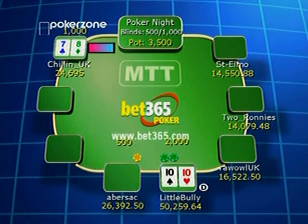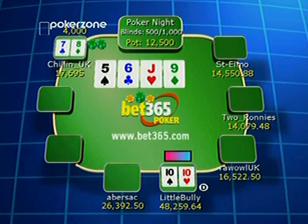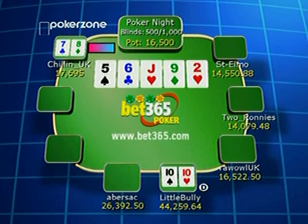It's a good idea. A pair of tens for Bully, he's got position. He's got the up and down straight, 8 outs, any 4, any 9, which that'll be one of. So now Bully, not thick, will know where he is, but the bets are small. There's 16.5 in the pot, which is as big an amount as Chilling has. 7 grand more. Pair of tens, very nice.